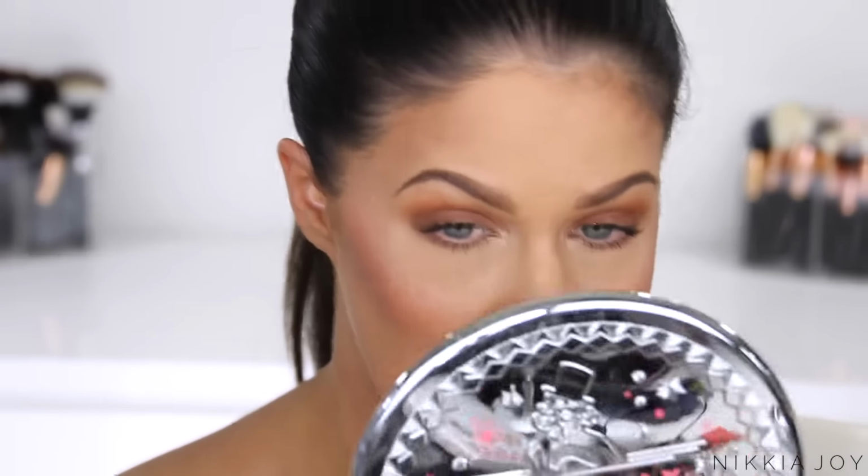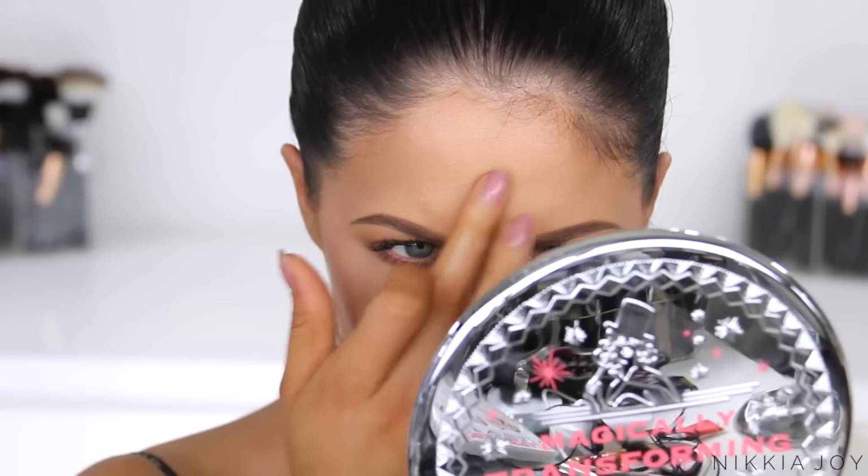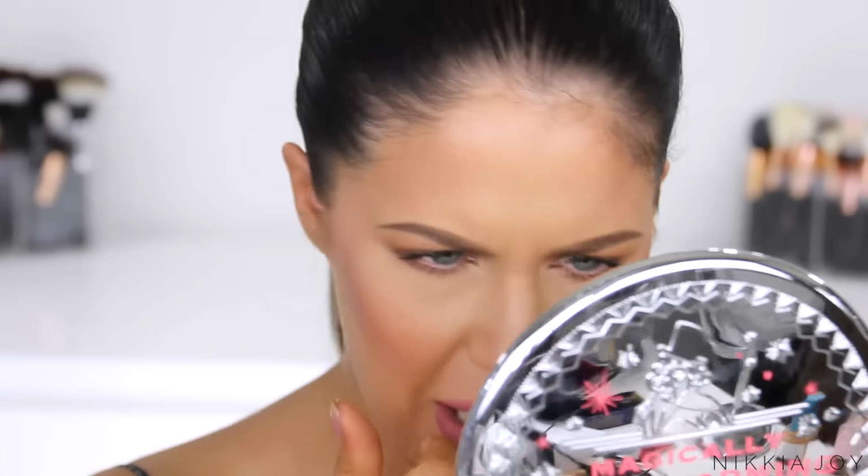It hasn't settled or caked. It hasn't oxidized. The color actually looks really, really good as far as the match. Unfortunately, I am quite oily though. It's mostly through the T-zone. And it is coming off on my finger, like the oil's coming off without the foundation transferring too much or causing any redness.